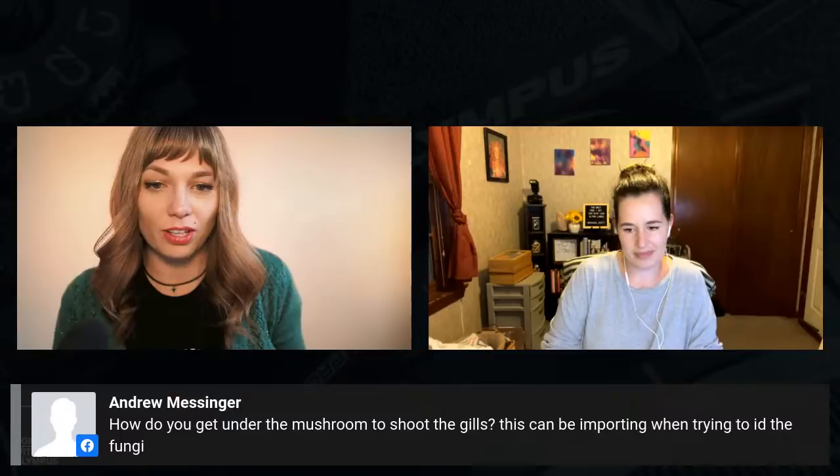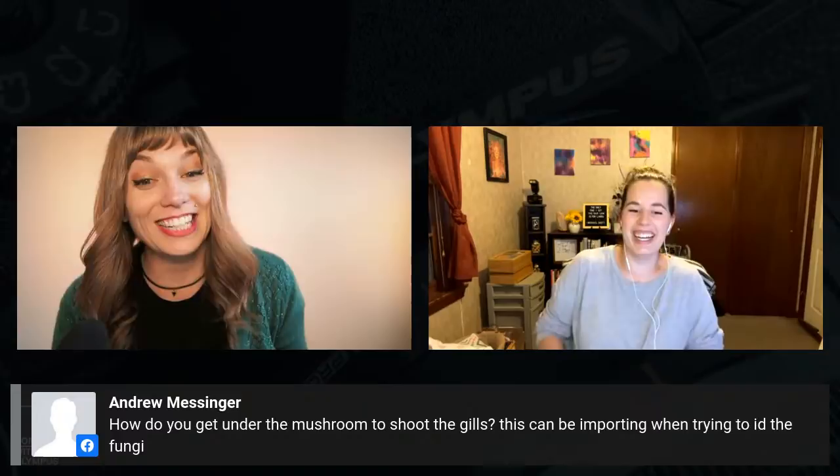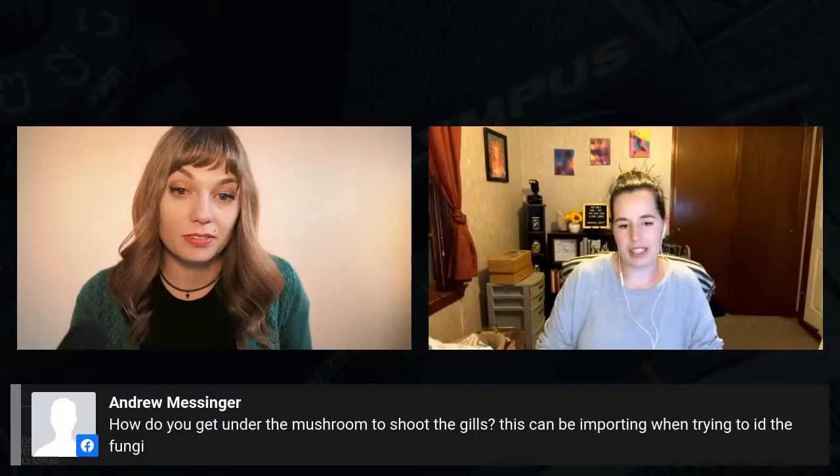So somebody asked, and I don't know the answer, how do you get under the mushrooms to shoot the gills? This can be important when trying to ID the mushroom. You lay on the ground. I have been known to just fall on, lay on the ground and get as low as possible.